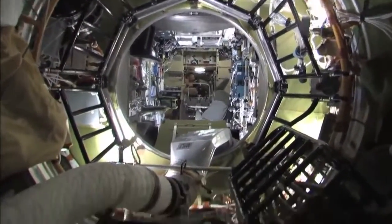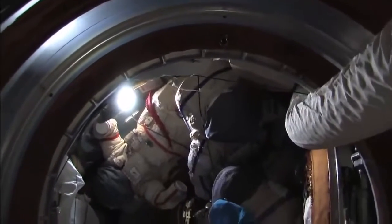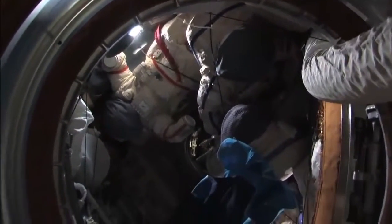And a quick look down at the docking compartment. There are several Orlans down there, but the way they're stowed, it's actually very convenient and still a usable volume down there. So just packing is everything. And of course our Soyuz 18S is down there.